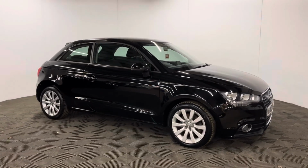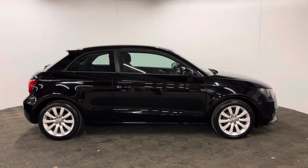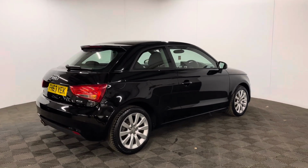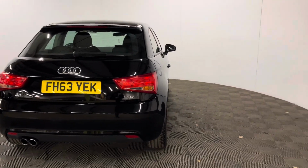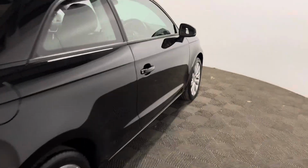This car comes with the 1.4 petrol engine and the manual gearbox, which is Ulez compliant, producing 120 brake horsepower and while still returning up to 53 miles per gallon. Road tax is £150 a year and the car's covered just over 63,000 miles and comes with full service history. This particular colour is called Brilliant Black and looks in really good condition for the age and mileage.